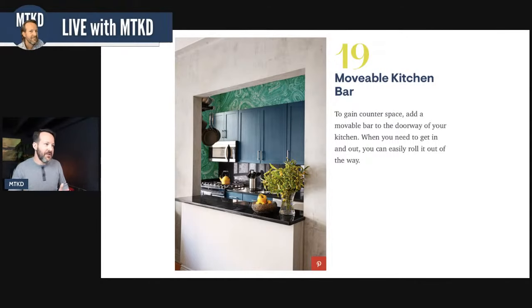Interesting. This is an interesting idea. Get a movable island cart or a movable counter space that you can just roll out of the way. Now, obviously, there has to be some other place in your house that you can store this thing, because you're going to block yourself into your kitchen if you have a doorway. So I thought this was interesting and unique, and possibly could be a way to maximize some counter space, maybe a little extra storage that's movable that you can move somewhere else.